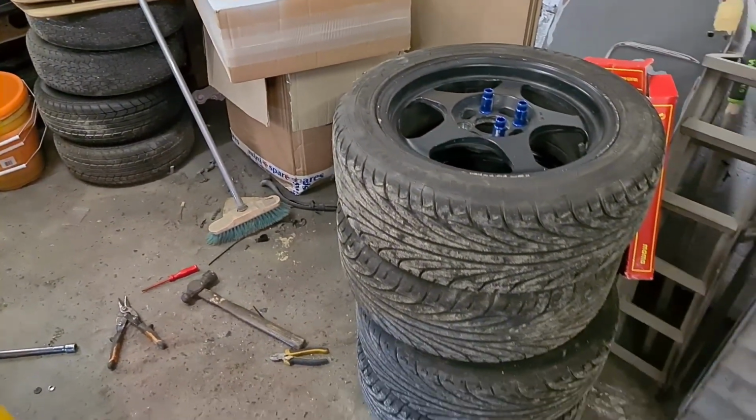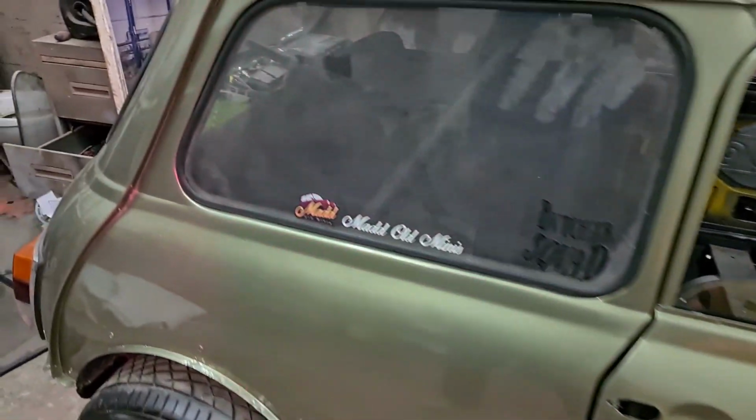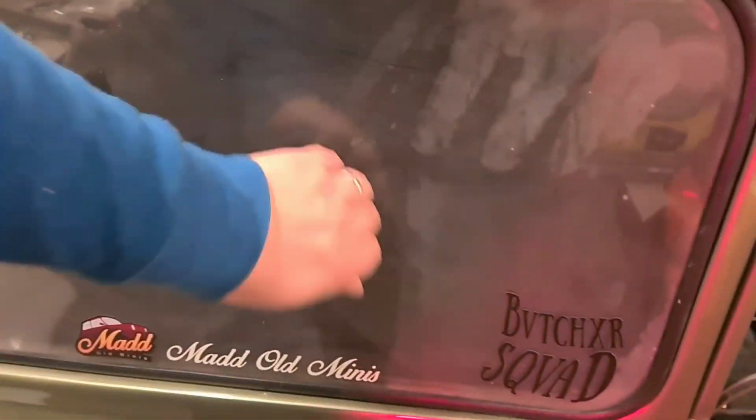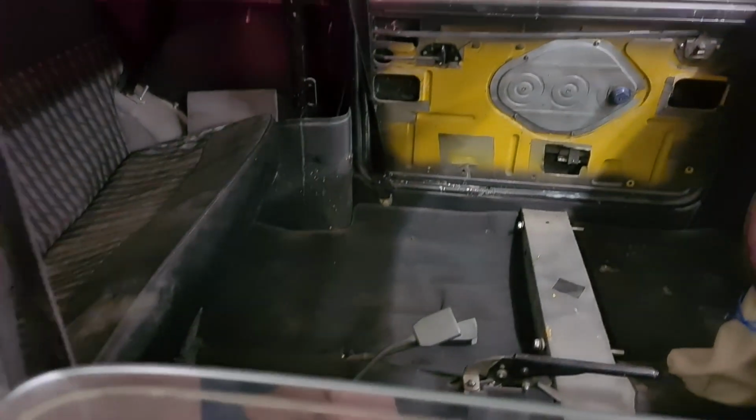It should be fun. So that's the Civic with the lovely wheels. I like them wheels. The rust bucket over there, that's next as well. But the Mini has windows, plastic window, has a rear window, and this side isn't done yet.